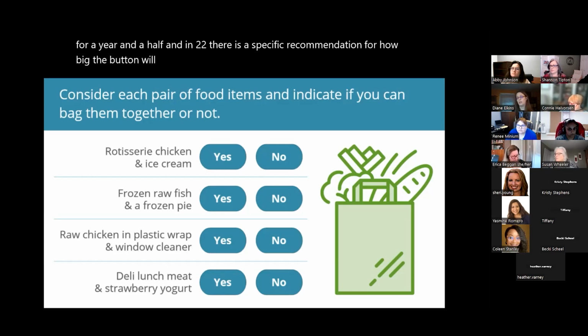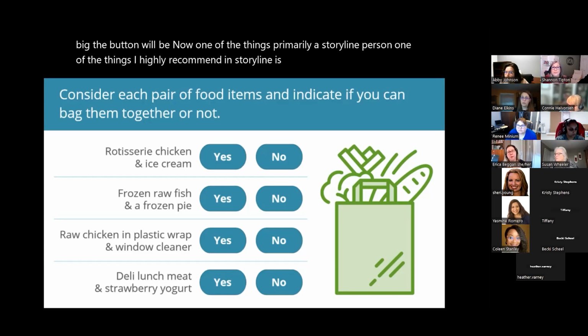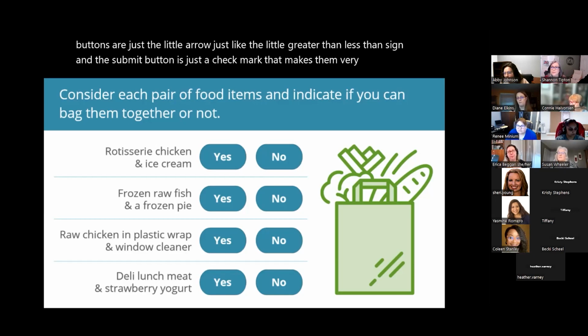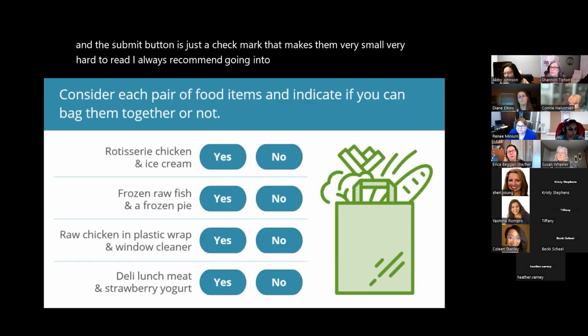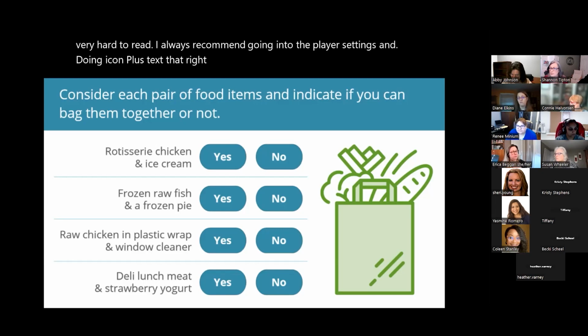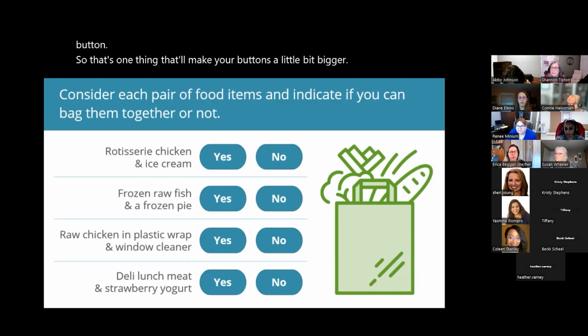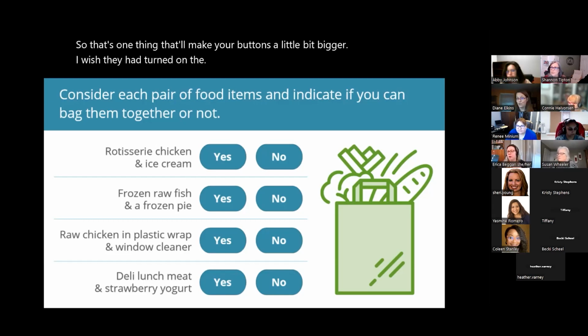Now, I'm primarily a Storyline person. One of the things I highly recommend in Storyline is that the default next and back buttons are just the little arrow, just like the little greater than, less than sign. And the submit button is just a check mark. That makes them very small, very hard to read. I always recommend going into the player settings and doing icon plus text. That right there makes the button bigger. And it also makes it clearer for people who might have information processing challenges. You know, you're on a question and all you see is a little check mark at the bottom. I don't think that's clear that that's a submit button. You have the word submit next to it. There's no question that that's your submit button. So that's one thing that'll make your buttons a little bit bigger. I wish they had turned on the text by default, but they did not.